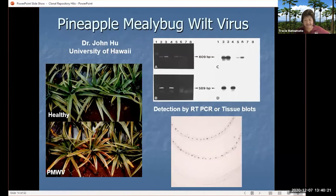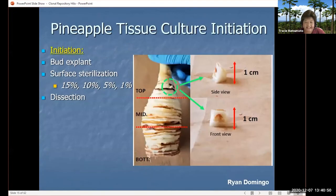Okay, another problem that we have is pineapple mealybug wilt virus. Right now they're up to, I think, 6 different viruses. But the interesting thing is that only some of them will actually cause the pineapple mealybug wilt disease. And so this is a problem for us, because before we distribute any pineapple germplasm, we have to be sure to test for all of these, just to make sure that we're not perpetuating the disease. And so with that, Ryan finished his master's and did his master's thesis on looking at pineapple tissue culture for pineapple mealybug wilt elimination.